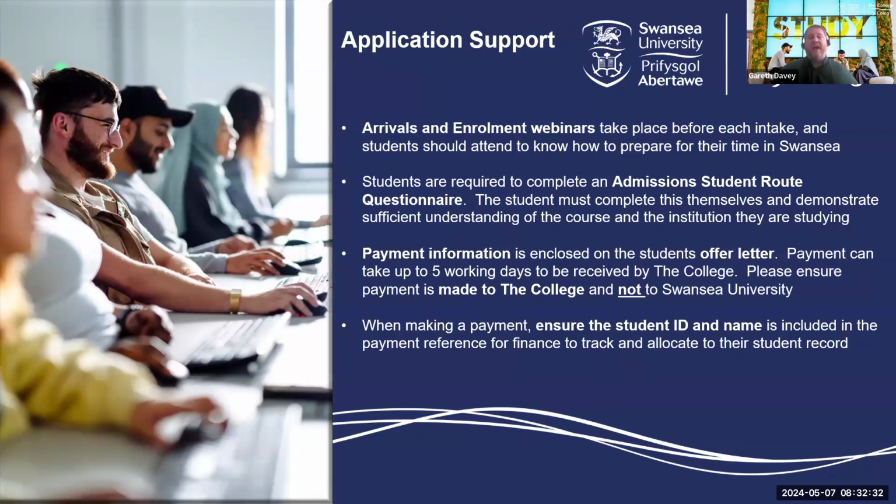So if you can do anything at all to help push those students to attend, that would be really, really greatly appreciated. You can have a look at them. We record them and they are available on our ambassador platform, which we'll be telling you about later. So if you want to see what's included in one of those, you can go and watch one of our previous pre-departures on there.